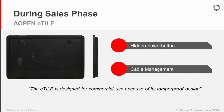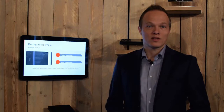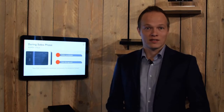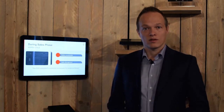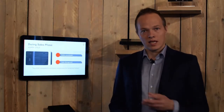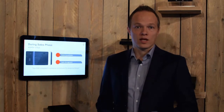Another point to educate your customer about is the fact that whatever can be broken by an end customer will be broken by an end customer. That means that any loose cables hanging out underneath the screen, any power buttons, on-off buttons, will be pushed by kids, etc. So what we've done with the eTILE range, also to make it more robust and durable, is that we make sure there's cable management integrated with all of the different units. That means that cables are tucked away behind the display and there are no visible cables hanging out.